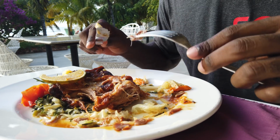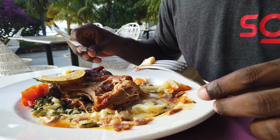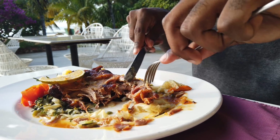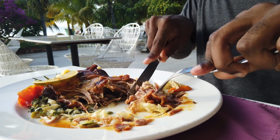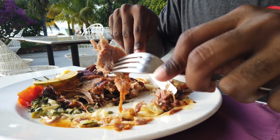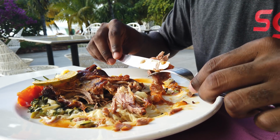Since I've been here, guys, I've never been hungry. Every day my stomach is full. Because with every dish, you just have to finish it. It's that good. Wow, this sauce is just so rich.